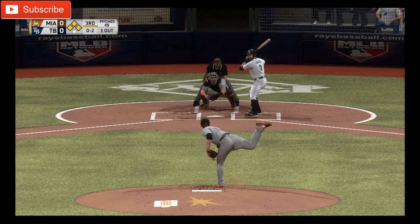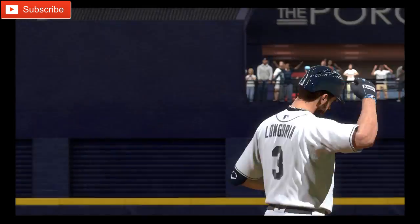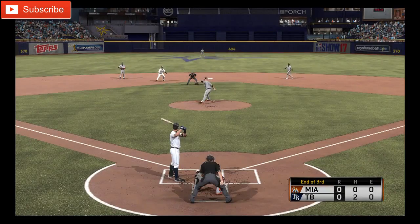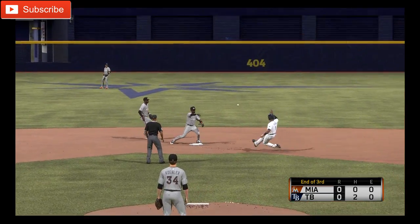Ready with the 0-2. Smoked on the ground up the middle to Gordon for 1. Relay to first in time, and just like that, this side is retired. Just what the doctor ordered. He gets the double play to get him out of the inning. 3 innings in the books. Still no score on the show.